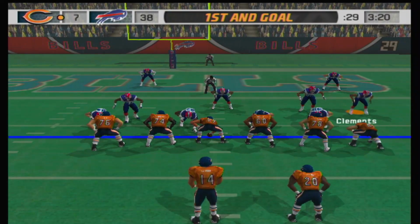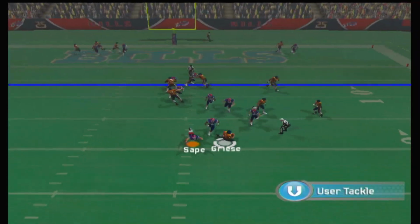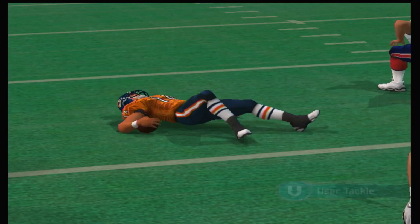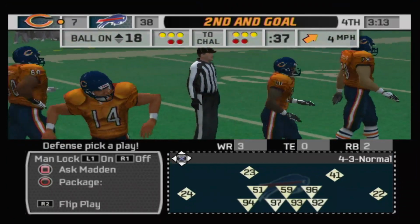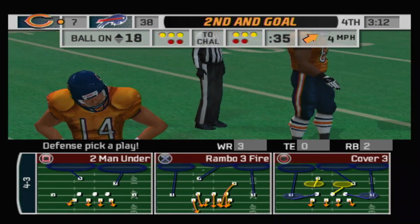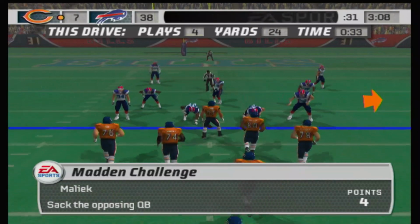Comes out in a 4-3. Here they come. Under pressure. That was a great defensive call. A lot of big plays are made with individual effort. You also got to give credit to this coordinator, because he's the one who puts his guys in position to make the play.